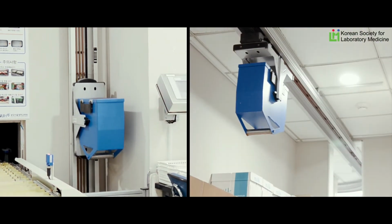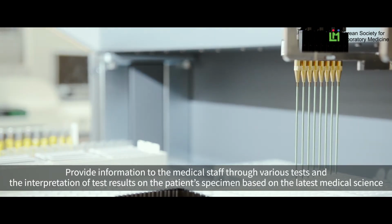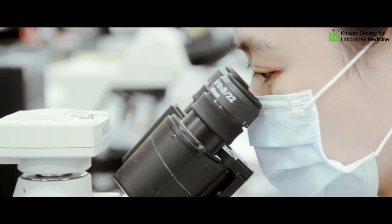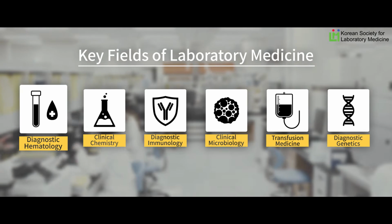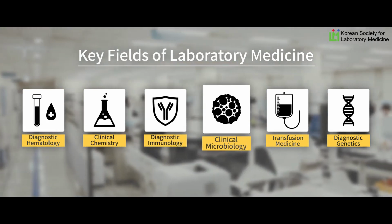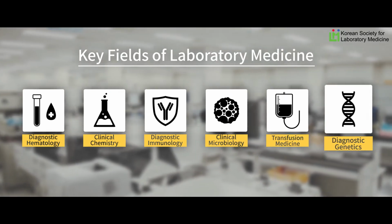Clinical pathologists provide test results and interpretations based on the latest medical science to enable medical staff to choose the best treatment for their patients. The fields of laboratory medicine include diagnostic hematology, clinical chemistry, diagnostic immunology, clinical microbiology, transfusion medicine, and diagnostic genetics.